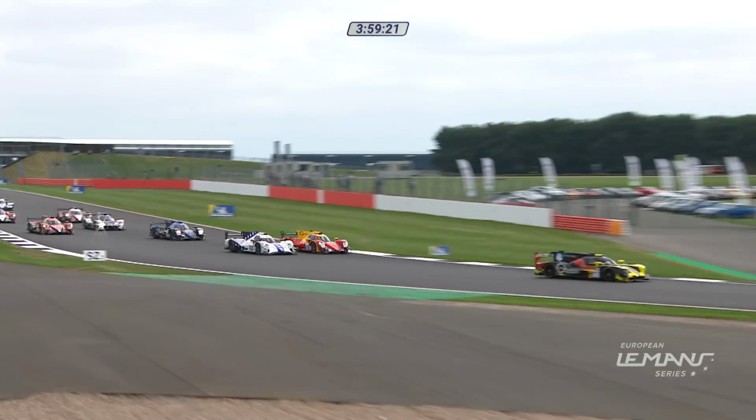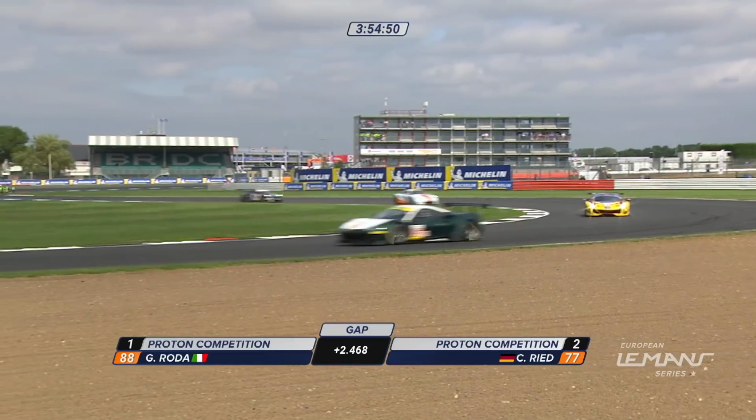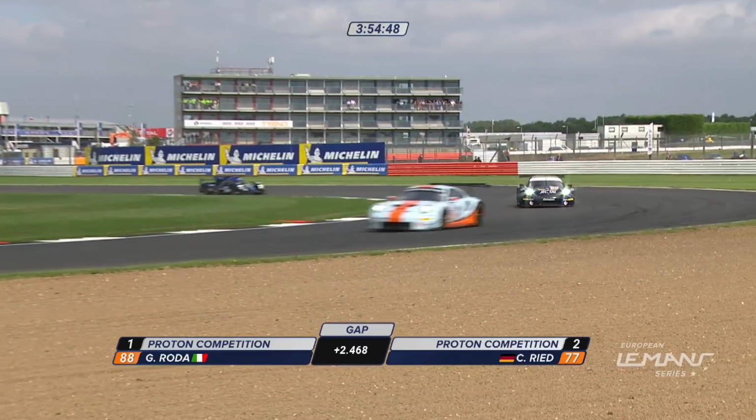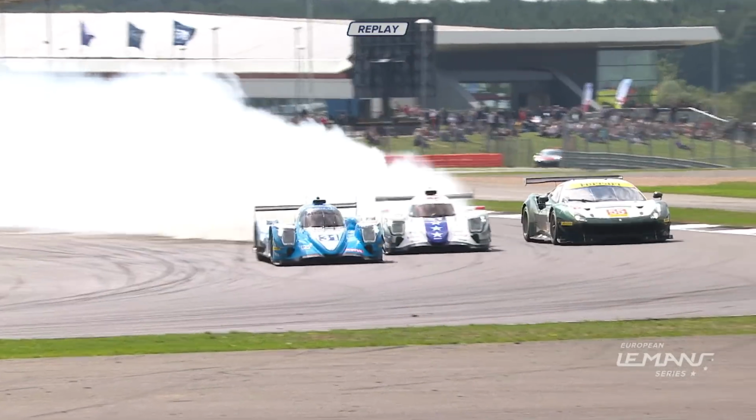Right behind, Paul Petit passing Henrik Hedman for 4th, Racing Engineering moving up from 7th. Pole sitter in GTE Christian Ried down to 2nd behind Gianluca Roda, but ahead of the Spirit of Race Ferrari. Duncan Cameron in the Spirit of Race car was lucky to avoid this moment.